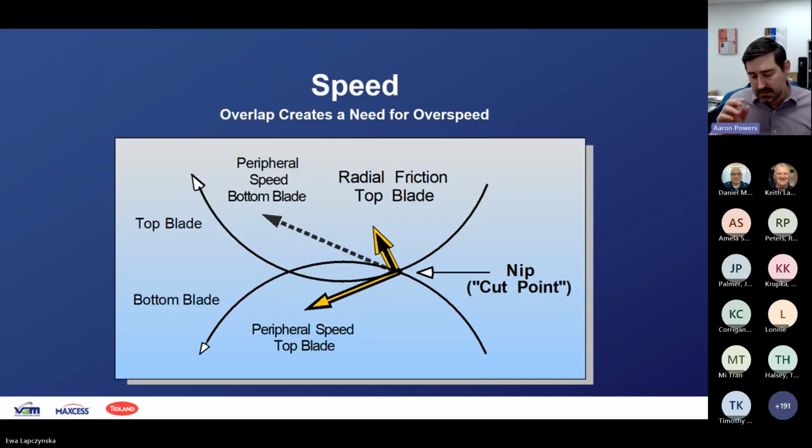One more comment on that: the amount of setback is designed into the system with the orientation of your guide bar and where your bottom slitters are. Once it's designed, it should never change, and therefore it isn't something that is typically adjusted on the knife holder itself. It's typically built into the machine.